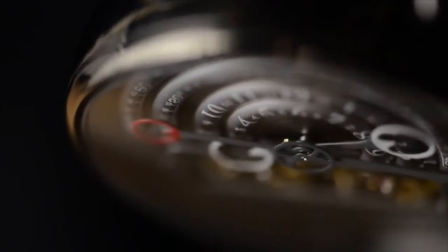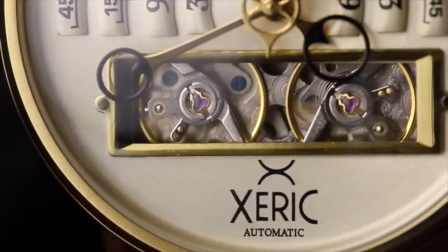Something beautiful about a mechanical watch. It's a simple yet complex machine. You won't see people wearing something on their wrist that looks like this, that shows time like this.